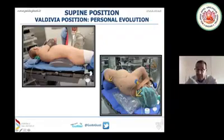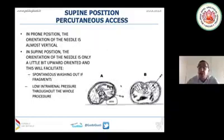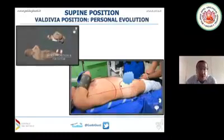This is a mistake. Provided that there is no column in between, don't make the mistake of rotating the patient too much. The less you rotate the patient, the easier your puncture will be, because according to this drawing, we don't need a significant inclination. Only 15 to 20 degrees is usually more than enough to reach the posterior lower calyx, which is usually our access to the kidney.